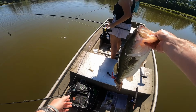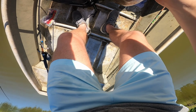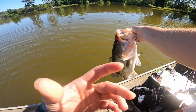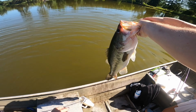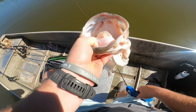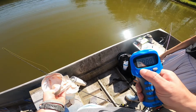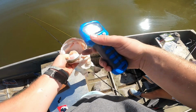Ready? Let's weigh it. The one that I got on video? Yeah. It's not that big. No, nah, this one's long. Hang on, let me see. That's not as big as your last one, but it's... No, you're just really good at fishing. It's a really big fish. That's a really big fish. Let me take my hair. 7-1.